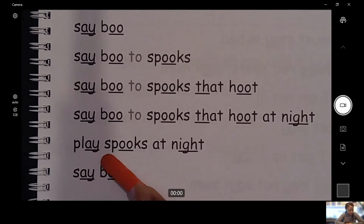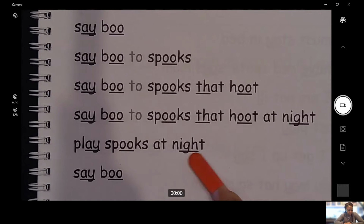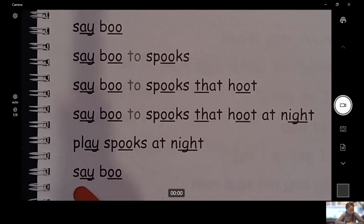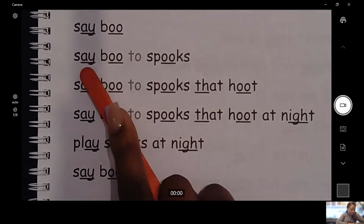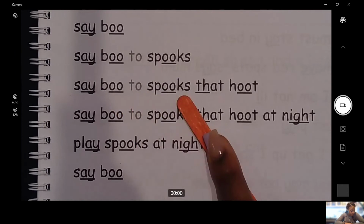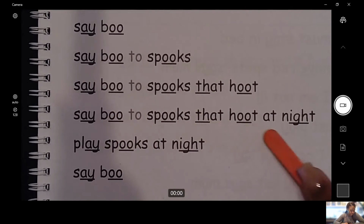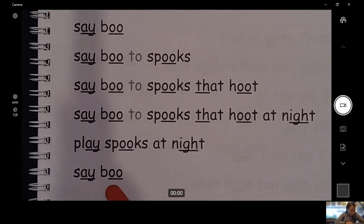Play spooks at night. Say boo. Fantastic, Fred Talk. Let's try and do Fred in your head. Say boo to spooks. Say boo to spooks that hoot. Say boo to spooks that hoot at night. Play spooks at night. Say boo.